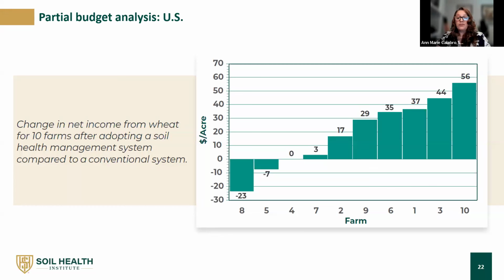The range in net farm income for all farms shows that the economic benefits varied for each farmer, with 7 farmers reporting a positive benefit for wheat ranging from $3 to $56 per acre, and 2 farmers reported a decrease in net farm income. The farm with the greatest income increase at $56 per acre had the only yield increase, the 8 bushels per acre I mentioned earlier, coupled with an expense decrease of $12 per acre. The lower net income for the 2 farms were attributed to greater expense and no yield increase. These were the 2 of the 3 farms that planted their cover crops before wheat, and reduced expenses did not offset the costs associated with planting those cover crops.